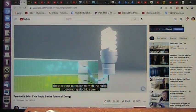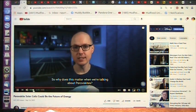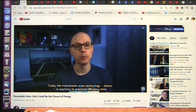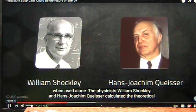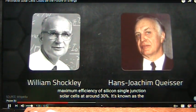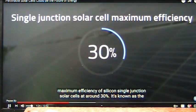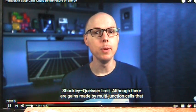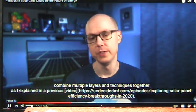Holes generating electric current. So why does this matter when we're talking about perovskites? Well, today the mainstream solar technology, silicon, is reaching its practical efficiency limit when used alone. The physicists William Shockley and Hans-Joachim Queisser calculated the theoretical maximum efficiency of silicon single junction solar cells at around 30%. It's known as the Shockley-Queisser limit. Although there are gains made by multi-junction cells that combine multiple layers and techniques together, as I explained in a previous video.